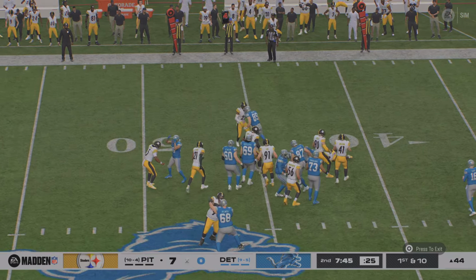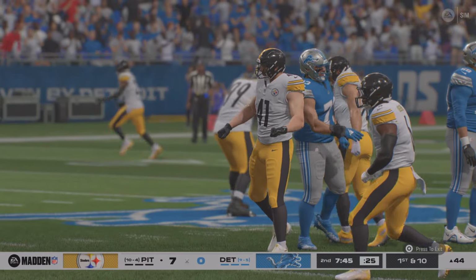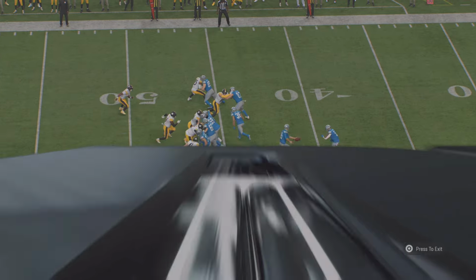Here we go with Montgomery. And he stops. The call to go for it from their own side backfires on him with a turnover on downs. And now some great field position.